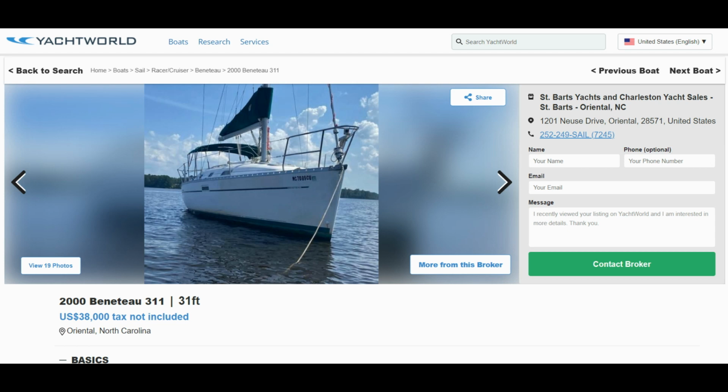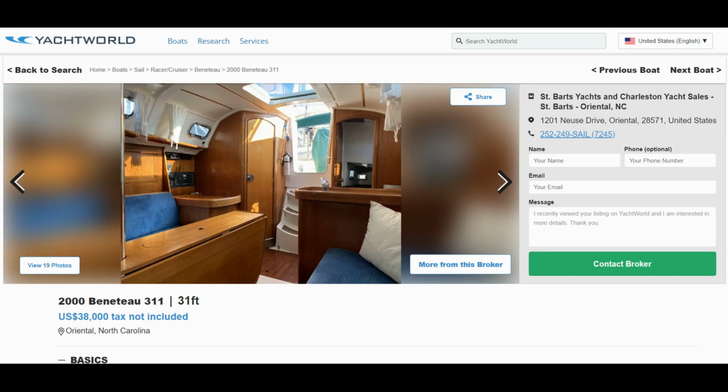Honestly, the only gripe I have with this Beneteau is the length. For 40 grand, I want a bit more boat. And if you're single-handed or just using it to weekend on, I mean, this one is a really nice option. It's just nice as a 31-foot boat. Very nice interior, would be very easy to live with.